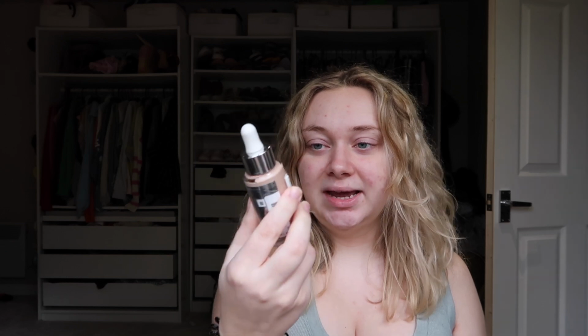I currently use this skin tint. It's the Maybelline Superstay, and it's so good. I literally love a skin tint now, because it doesn't feel like you're wearing makeup, it just feels like moisturiser. And then with my spots, I just cover them up with concealer afterwards.